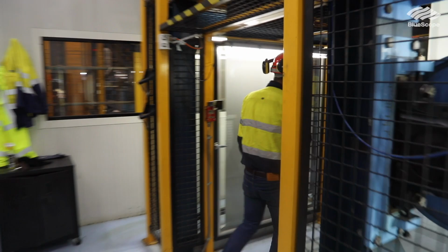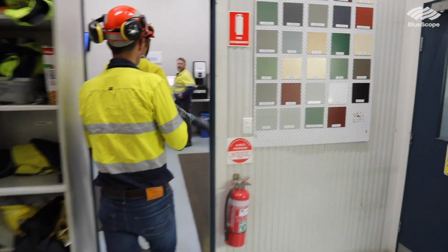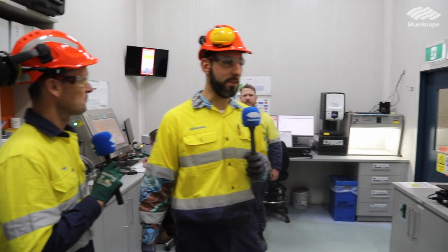Looks nice through here, little tunnel. I won't touch anything. It's where all the inspections happen, and then we come into our lab where we put a sample from every coil through a set of stringent quality tests to make sure it stands up to the guarantee of quality that we give our customers.